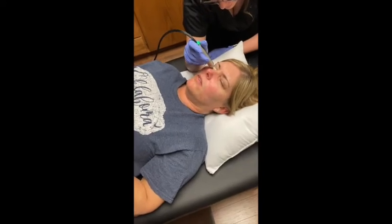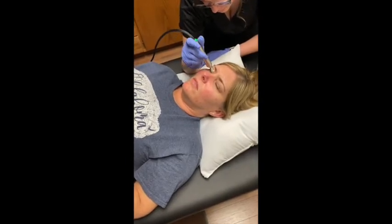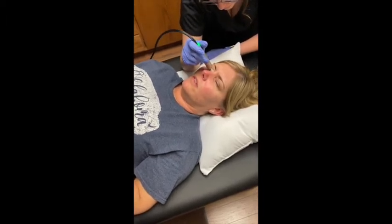And so it makes a big difference because most people think it's allergies when it's really just dry eye. And especially in Oklahoma where we have tons of wind, tons of dust. It just really messes with us.